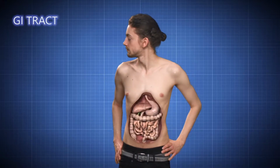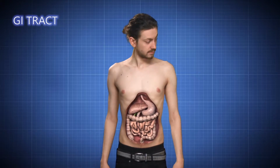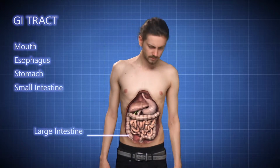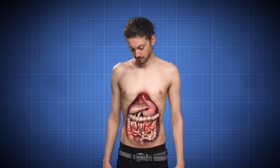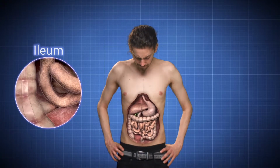So, what is Crohn's? Crohn's is an inflammatory bowel disease that can cause inflammation and swelling throughout the GI tract. The GI tract is a series of organs responsible for processing food and waste. These organs include the mouth, esophagus, stomach, small intestine, and large intestine. Crohn's can affect any area of the GI tract, but it most commonly occurs in the final section of the small intestine called the ileum. This is where the small and large intestines meet.